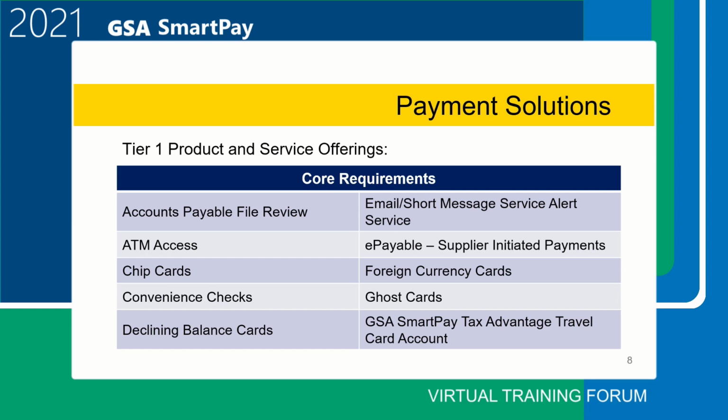Convenience checks. Contractor provided instrument that is written, dated, and signed against a card or account within established dollar limits. Convenience checks are intended only for use with merchants who do not accept the GSA SmartPay purchase account. Declining balance cards. Declining balance cards function similar to a traditional charge card. However, limits do not have to refresh each month. These cards can be applied for a specific purpose or for a specified time period and with a predetermined credit limit. Credit limits can either be set as needed, set for a specified time, or can become inactive once the balance is depleted.